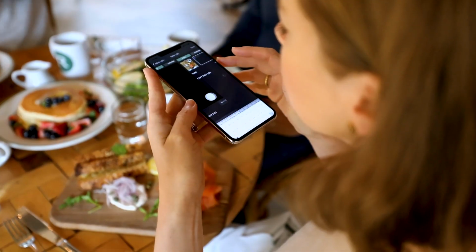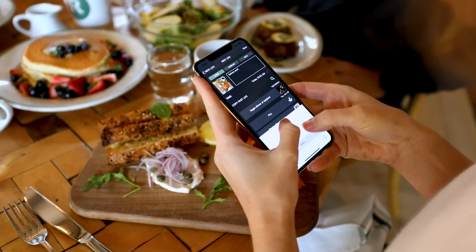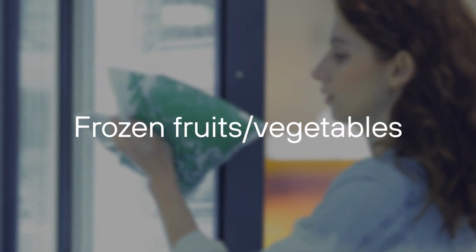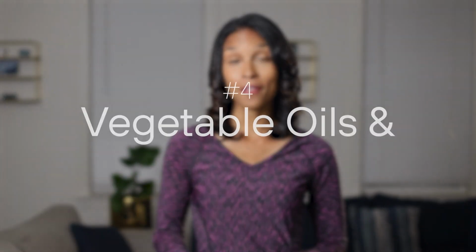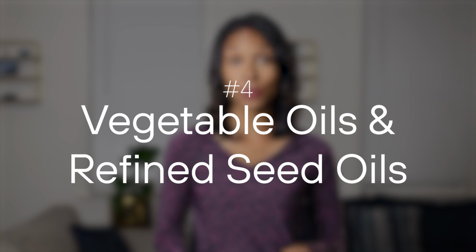People who eat fewer processed foods tend to have healthier gut microbiomes and are more metabolically fit. Seek out foods in their natural form or foods that are minimally processed, such as frozen fruits or vegetables and canned beans. Number 4, vegetable oils and refined seed oils.